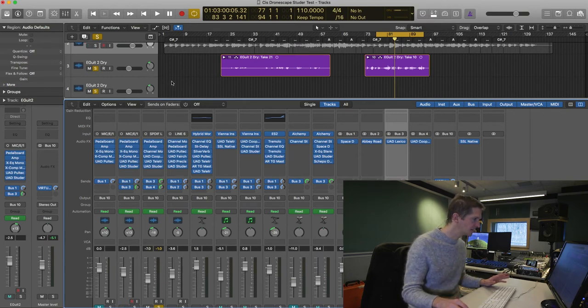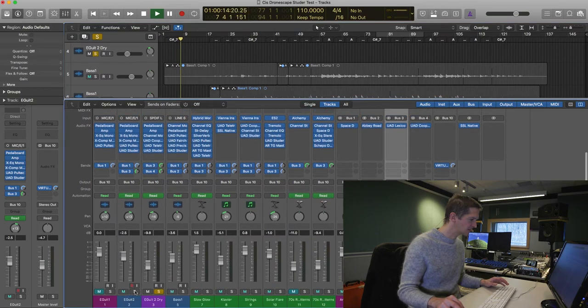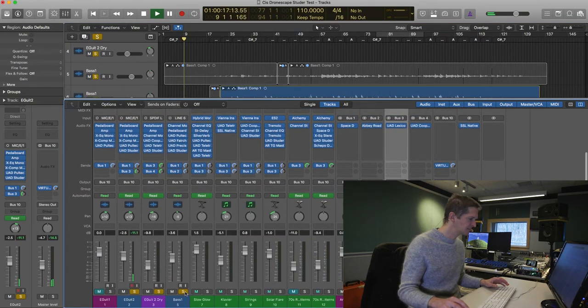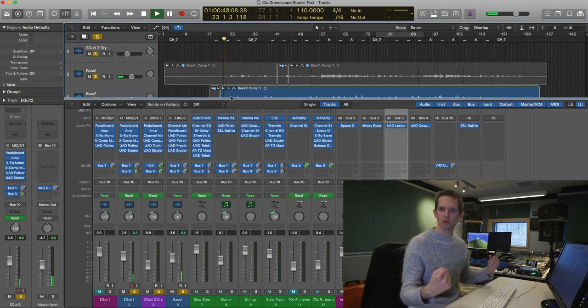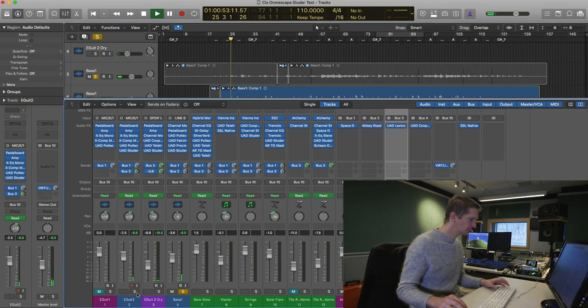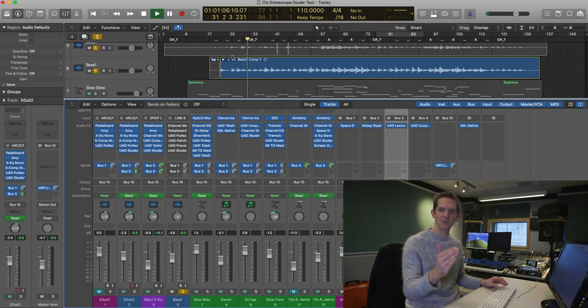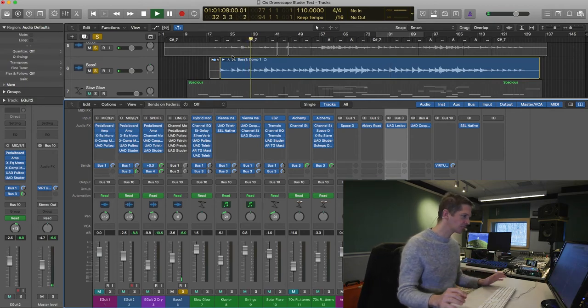Okay, but I digress. Now, next, let's take this loop off, go back to the beginning, and what shall we add? Bass. Here's some bass. Oomphy bass, right? Alright. Take everything off. So now it's just the straight bass, same again, straight into the computer.